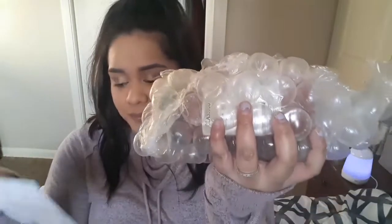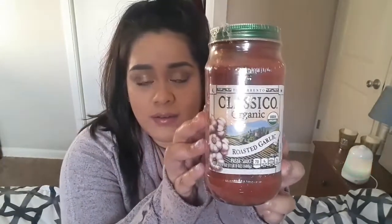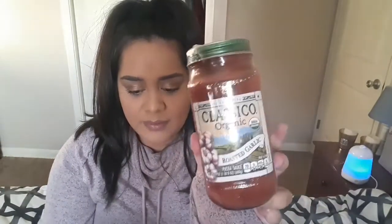Next thing we have is this big thing on my lap here. This is the Classico Organic Pasta Sauce. So yummy. I'm pretty sure I can still use that on my Weight Watchers. I'll scan it and see how many points it is per serving. I'm really excited that I got this. And this is $2.78 if you're wanting to buy a normal full-size bottle of the Classico Organic.